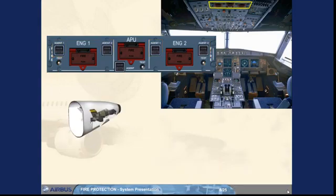For the APU, there is 1 fire extinguisher bottle. Its discharge is activated either by an agent push button, provided the APU fire push button has been released out, or automatically if there is an APU fire when the aircraft is on the ground, and provided the DC BAT bus is still supplied.